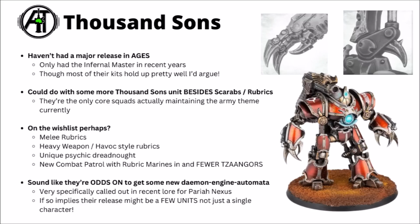Next up, we've got the Thousand Sons, who haven't had any sort of major release in absolutely ages since their range was first established. The only actual miniature that was added to it, outside of more generic Chaos Space Marine things, is the Infernal Master model, and even he was essentially just a different sort of flavour and fun sorcerer sculpt. I'd argue that the rest of their range has held up pretty well, though I think their unit choice just needs expanding a bit, maybe a few more actual Thousand Sons to fight on the battle line beyond just Scarab Occult Terminators and Rubric Marines. Currently, they feel like the only two core squads outside of sorcerers and characters carrying the spirit of the army.